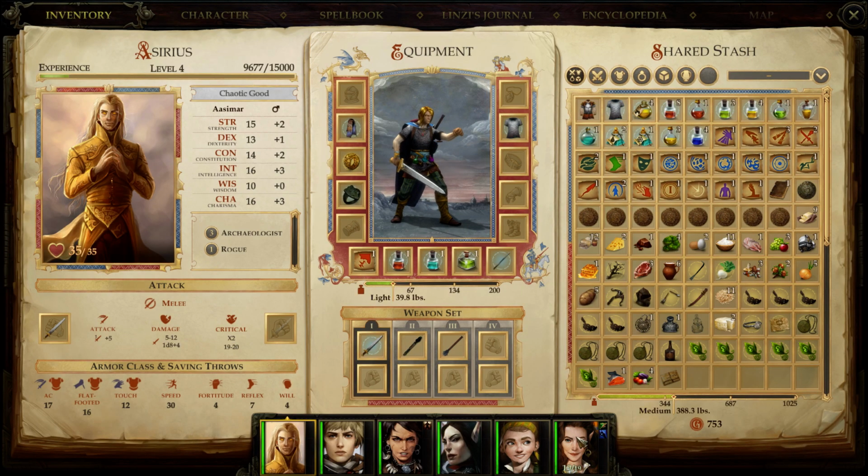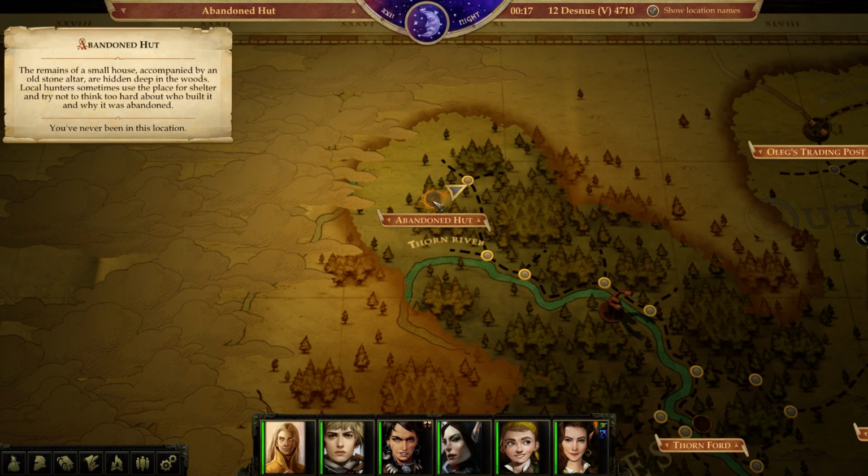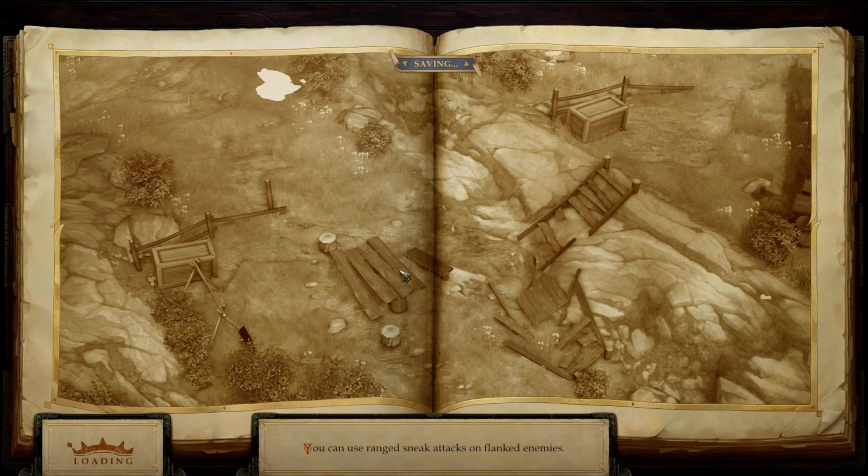What's Octavia's problem? Is she medium? No, she's light. We're not resting again. I wonder if there'll be bandits up here that are trying to burn this down.